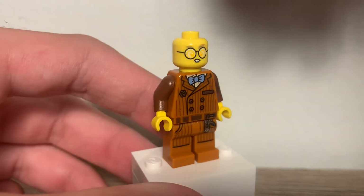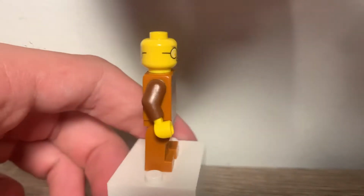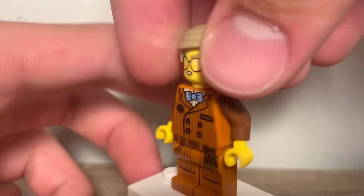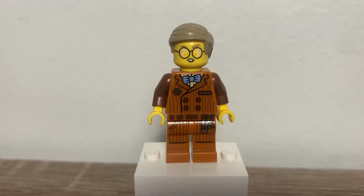His suit kind of reminds me of Bill Nye with that blue bow tie. His alternate face is really scary. He is terrified. But yeah, that's it for Mr. Clark, except for his alternate.